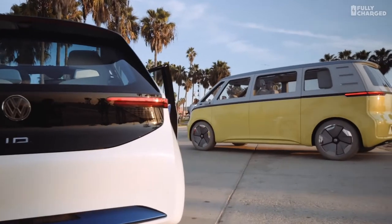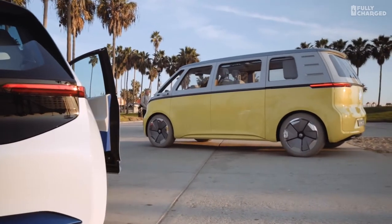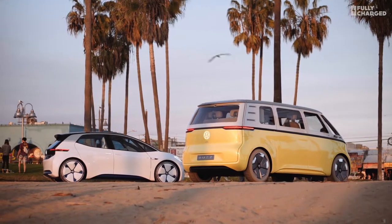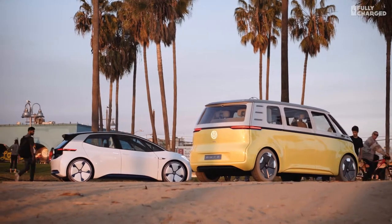Now our brand, the People's Car brand. So the People's Car Company. Of course it is. It stands for affordability. And so this is also our task, to do e-mobility for everyone. So we really would like to bring it to a price point that people can afford.